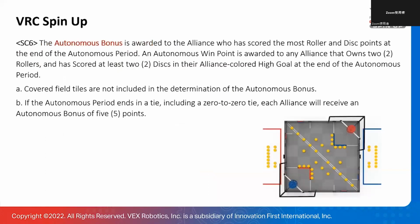SC6. The autonomous bonus is awarded to the alliance that has scored the most roller and disc points at the end of the autonomous period. Besides, an autonomous win point is awarded to any alliance that owns 2 rollers and has scored at least 2 discs in the alliance-colored high goal at the end of the autonomous period. Covered field tiles are not included in the determination of the autonomous bonus. If the autonomous period ends in a tie, including a 0-0 tie, each alliance will receive an autonomous bonus of 5 points.